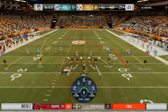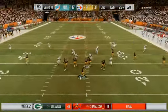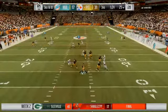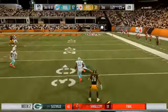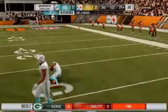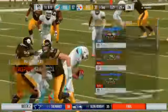And the Steelers on third down. They've hit 4 of 7. This is 3rd and 10. From the shotgun, it's Roethlisberger. Into heavy traffic, and it's intercepted. Picked off by Minkah Fitzpatrick, and they will take over at the 29-yard line.